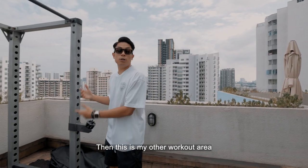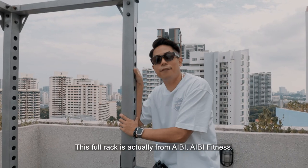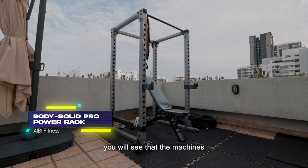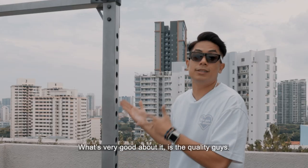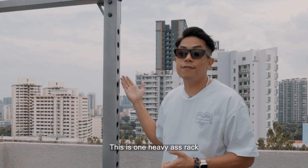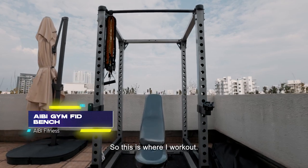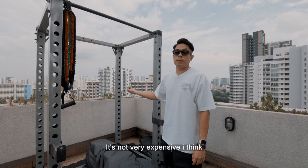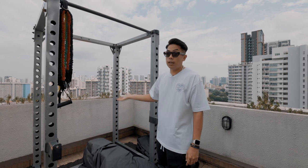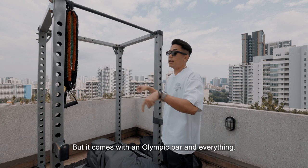Then this is my other workout area where I lift weights. This full rack is actually from Aibi Fitness. If you guys go to normal gyms, you will see that most of the machines are from Aibi Fitness, so it's very good. But this is the quality, guys. This is one heavy ass rack. It's not like the cheap ones. The bench is also from Aibi, so this is where I work out lah. This rack is called a body solid rack. It's not very expensive, I think it's about 1.5k. The bench is sold separately, but it comes with an Olympic bar and everything.